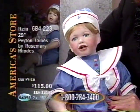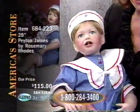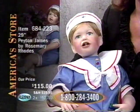He does have a flat bottom, and he's got nice long legs. We're going to take a look at these legs too, because man, he's got some really heavy-duty legs. He's a good little walker. I bet if I let him down, he'd be running all over the place.